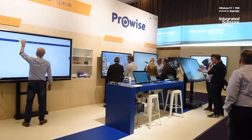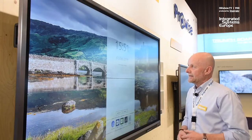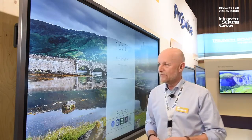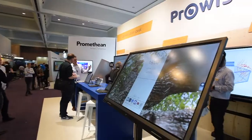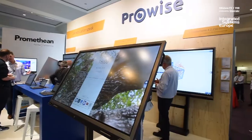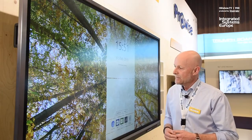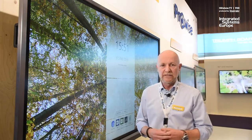I'm going to show you some of the new Prowise Touchscreen, which is over here. A brand new screen. It comes with a 4K LG IPS panel, wide viewing angle. It has up to 32 touch points. Integrated 2.1 soundbar, Dolby certified. Also integrated wide area microphones, which can be used to host a Skype session.